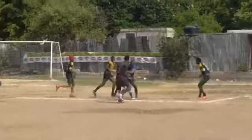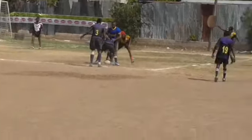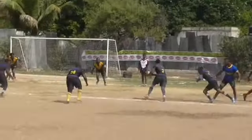Here come Hounds on the attack. So far, this Olympic team on top.